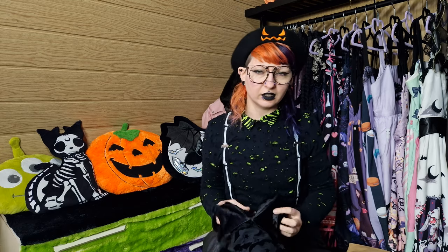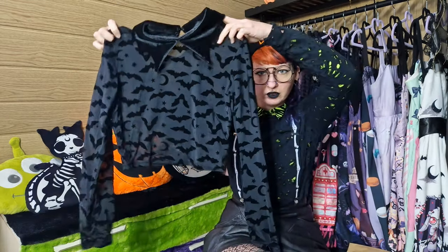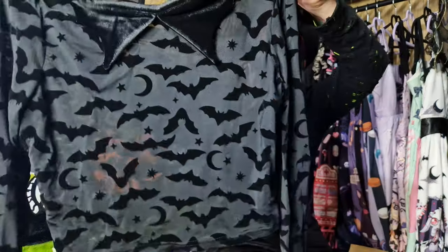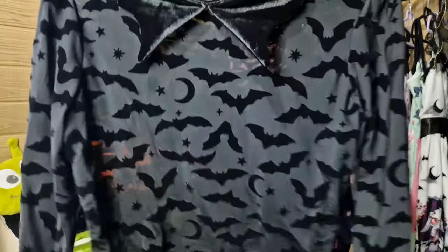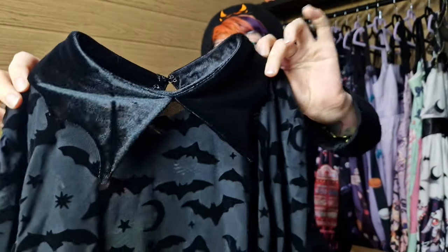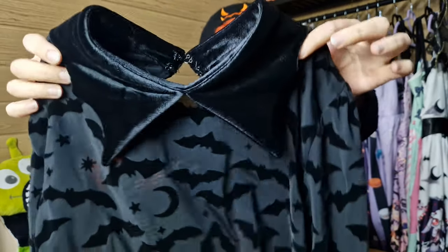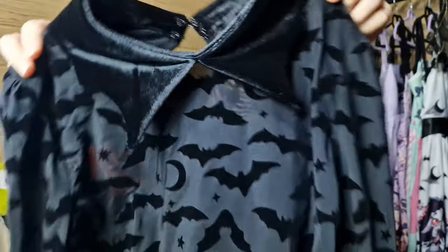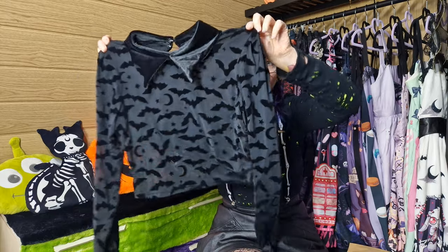And then the second thing I got was this mesh crop top with long sleeves, and it has a crushed velvet print with bats and moons and some stars. And then there's this lovely bat-shaped collar, or bat wing-shaped collar rather. I'm excited to pair this with some stuff.